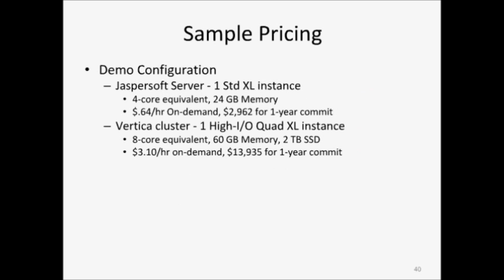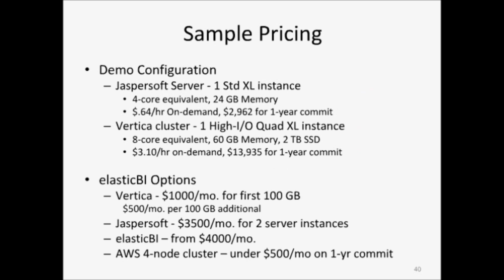This is the kind of processor you can pop up for $3.10 an hour on demand. A great peak processing instance, but even if you commit for a year, it's about $1,160 per month over a year for an extremely powerful processor. Now, to add in the elastic BI options here, we at Full360 offer Vertica starting at $1,000 a month for the first 100 gigabytes available on Amazon. And then you can add 100 gigabyte increments for an additional $500 per month.